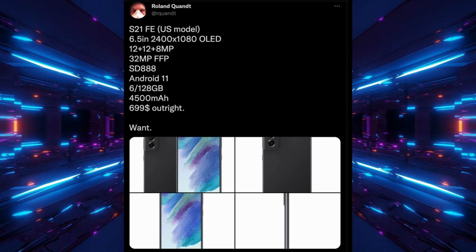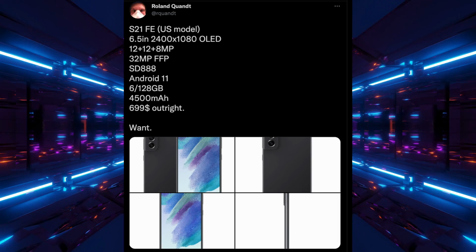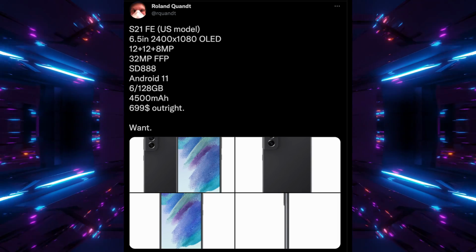So for under $1,000, you can pick up this phone with some headphones and probably a smartwatch. Not a bad deal. Is this phone super exciting? Not really, but if it fits your needs, which it sounds like a solid phone, then why not grab it? So we're looking at January, February, but more likely January of next year.